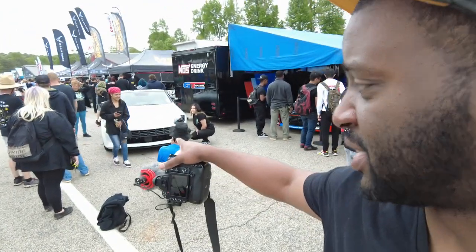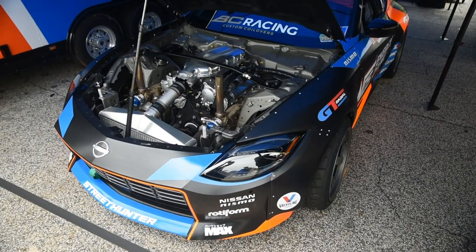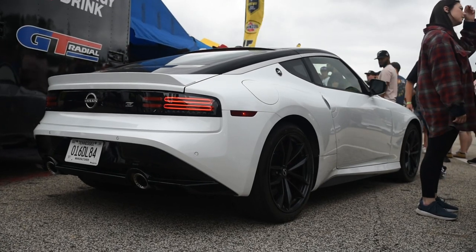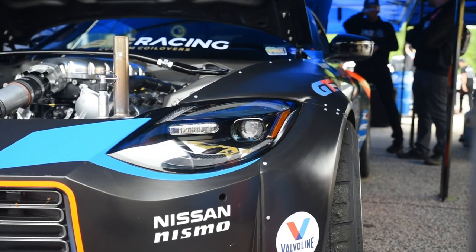All right, and this is super exciting to see, the 400Z. Not only is there a stock 400Z here, but there's also the drift 400Z that's actually in Formula D. I've seen it first, but I haven't seen it in person. It's the first time I've seen it in person. But to see both of these cars in person is pretty dope. So I get to see a brand new car right now.